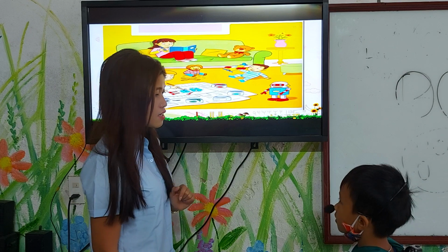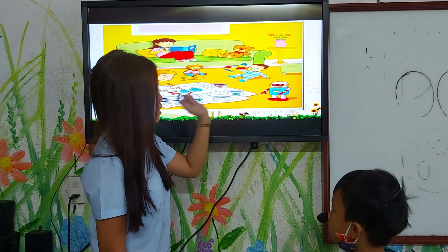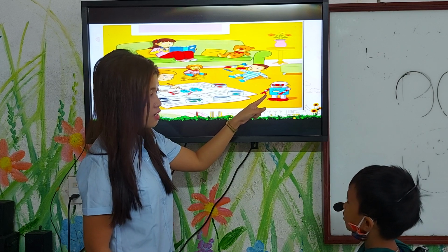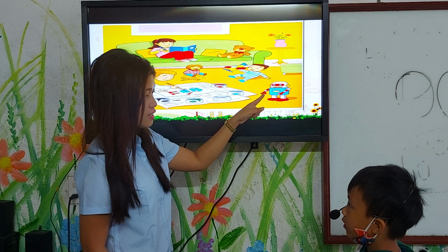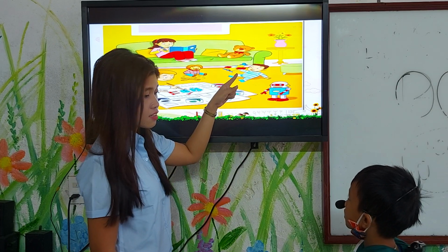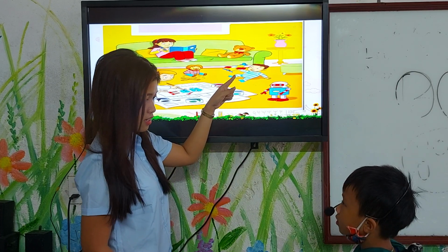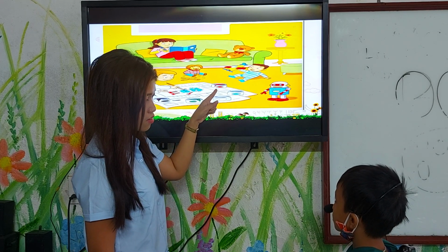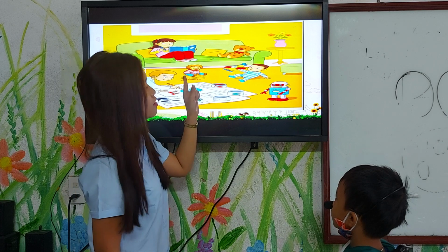Okay, now tell me yes it is or no it isn't, okay? So, is it a robot? Yes it is or no it isn't? Yes it is. Is it a plane? Yes it is. Okay, what color is this? It's red. Good.